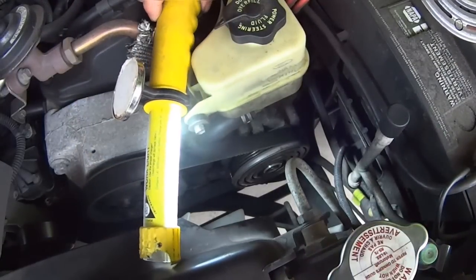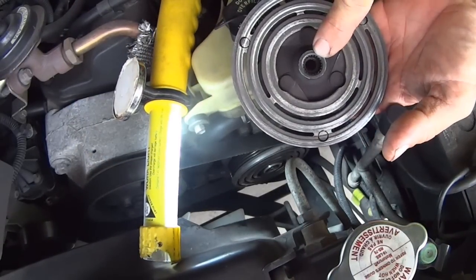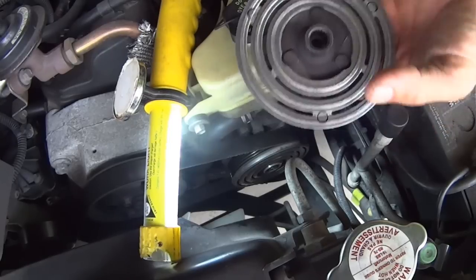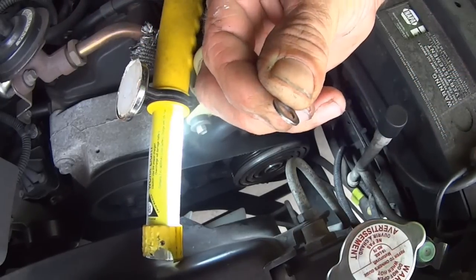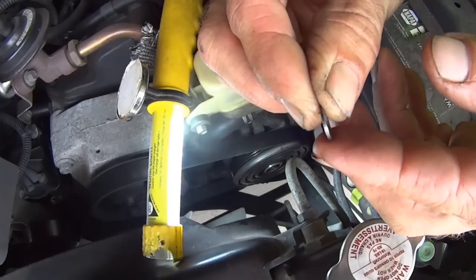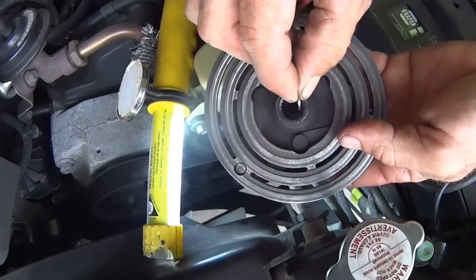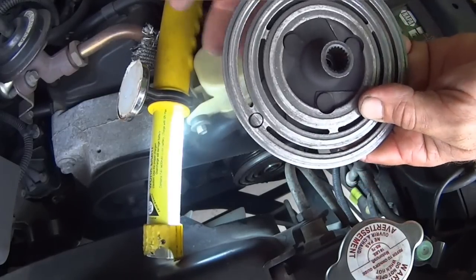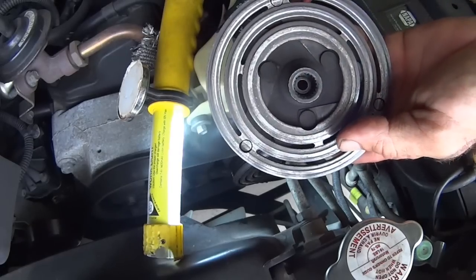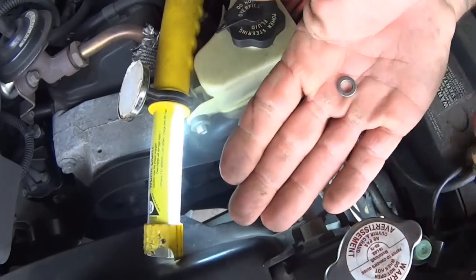You might not need to buy all that though, because inside here are spacers. Let me show you what the spacer looks like. Hopefully this will focus for you. This is a little washer, basically. You get a little shim kit. This little shim kit fits right inside here. So when you take this clutch plate off, you have to look for those little shims. You might have to tap this on concrete ground or something carefully to get them out.